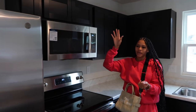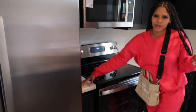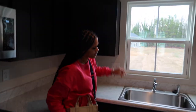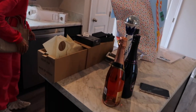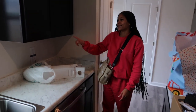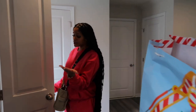When we did this house, we got to pick the colors that we wanted. So we picked the black cabinets with the white and grayish countertops, and love it so much. More counter space, more cabinets. Ignore our housewarming gifts and our champagne, y'all. We have our dishwasher, my most used appliance in the house, honestly. Under the island we have plenty of storage. Pantry. And that's it for the kitchen.